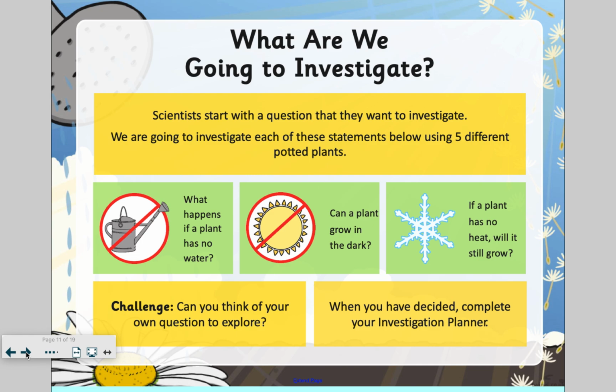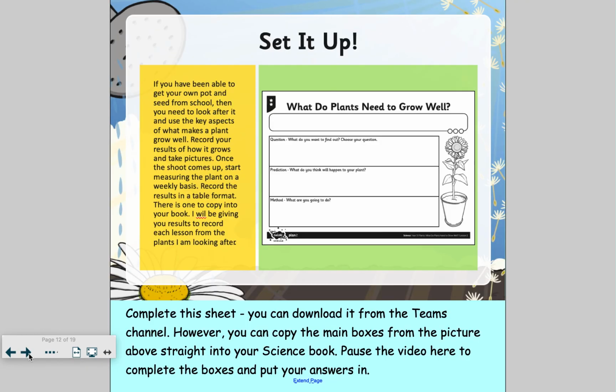That is something that we're going to be drawing into our books, or you can download it from today's lesson channel. So if you do want to print off the sheet, you can, but don't worry, it's simple enough for you to copy into your book. So here we go. This is the sheet here. What do plants need to grow well? That you're going to put into your book.